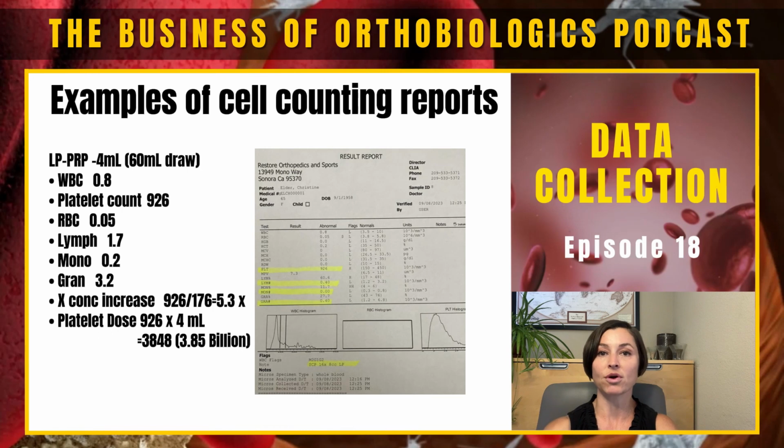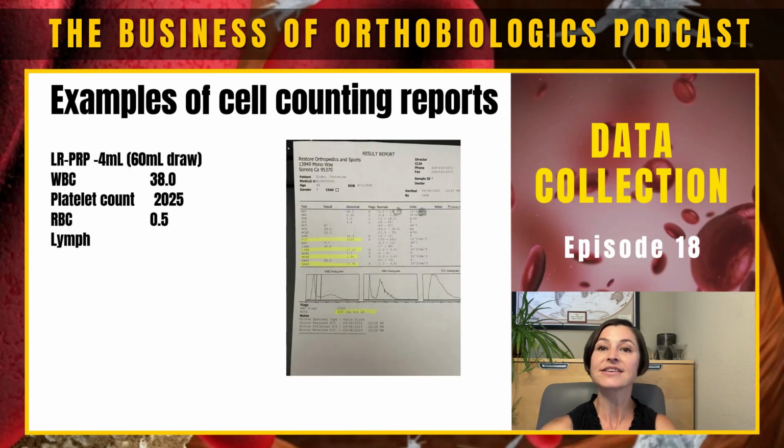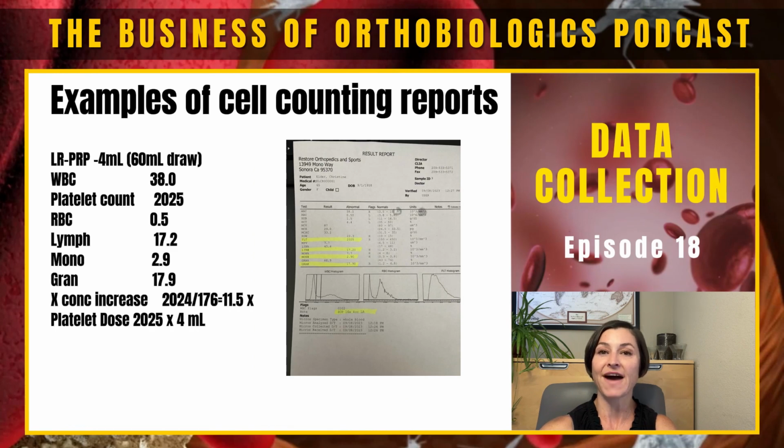So in the leukocyte-poor, the white blood cell count was 0.8, platelet count was 926, RBC was 0.05, lymphocytes 1.7, monocytes 0.2, and granulocytes 3.2. And so we had an X concentration increase of about 5.3 times concentration, and a platelet dose where you calculate, take the 926 times 4 mLs, gives us a 3848 or 3.5 billion dose for the 4 ml injection.